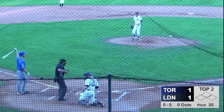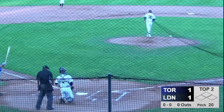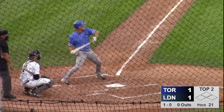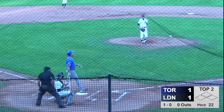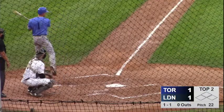First pitch missing outside there by Robert Doyle. 1-0 here to Marcus Connect to lead things off for the Toronto Maple Leafs in the top half of the second inning. Playing right field today. Connect was in the Atlantic League to start this year, now with the Maple Leafs. Fouls that one straight back to the screen. Count even at 1-1 here.